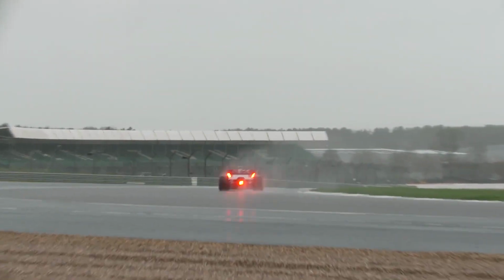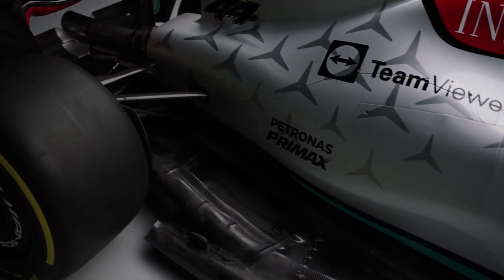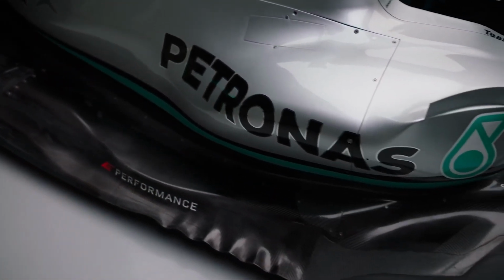It is a big risk for Mercedes going into 2023, as we don't really know whether this concept can really work in F1. It certainly didn't work last year, with many F1 experts believing that the large exposed floor area was at the root of the porpoising problems that Merc faced.